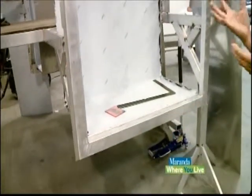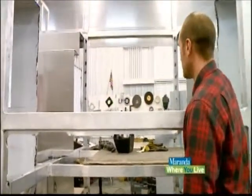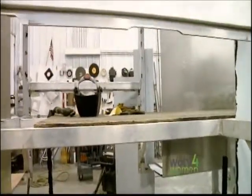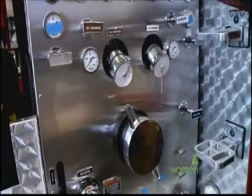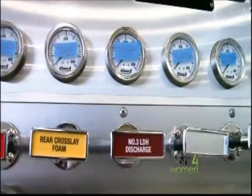Okay, and then where is the water gonna go? The water will be stored in the center of the vehicle, up in here where this plywood is sitting. How much would it be able to hold? This truck will hold 1,000 gallons of water. Wow. All right, so what is this actually made out of? This is all 6061 extruded aluminum. So how much does this piece of it weigh about? Just this body, when it's completed, will weigh about 5,000 pounds.